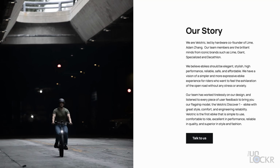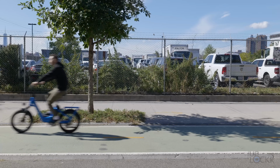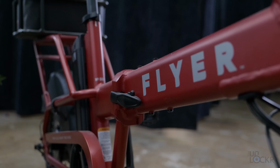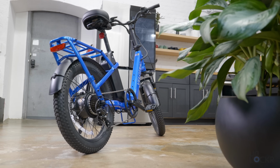Now, VRI was actually founded by some of Lime's original hardware team, the super popular e-scooter and e-bike company. And the idea behind it was to create an affordable, compact folding bike that is easy to get on and off of. And on that note, most folding bikes have very odd-shaped frames, just by the very nature of their folding mechanisms. And while this one has some of that for sure, it's just more sleek than usual.